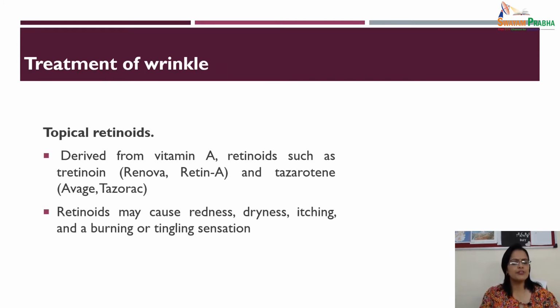Next is treatment of wrinkles. Topical retinoids are very commonly prescribed for wrinkle treatment. They are derived from vitamin A, retinoids such as tretinoin and tazarotene, which are used on the skin, and they may reduce fine lines and wrinkles. Because retinoids can make your skin burn more easily, you will need to use a broad spectrum sunscreen and wear protective clothing daily. Retinoids may cause redness, drying, itching, and burning and tingling sensation. So this is one treatment for wrinkles.